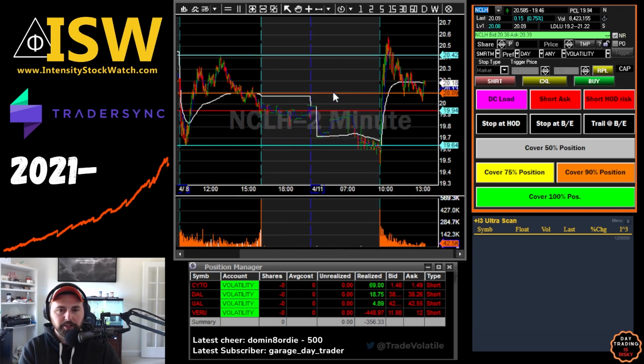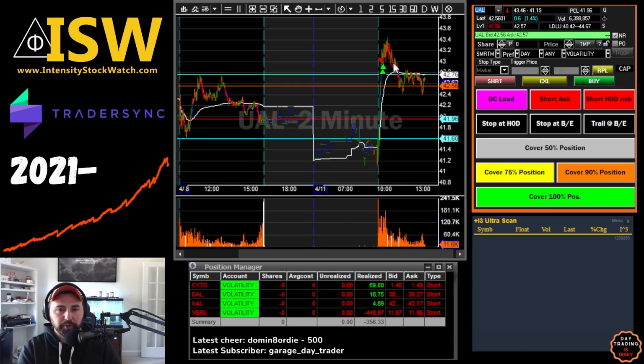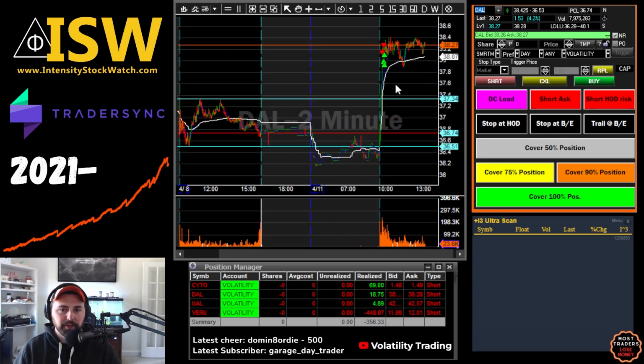RCL and CLH, I think, is the other one. Yeah. So they were all kind of doing the same thing. But this one I liked the least. Delta I liked the most because it had the most extension. But as you can see, it just never really pulled back. So that was the two trades on there. They're both a little bit smaller. Delta was a little bit bigger because we got the add. But obviously we were looking for the bigger move down and didn't get it out of either one.